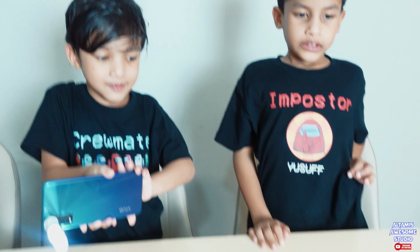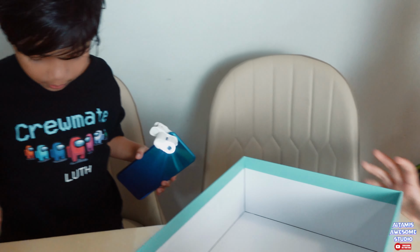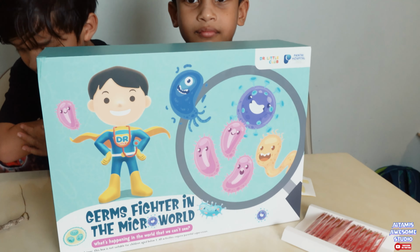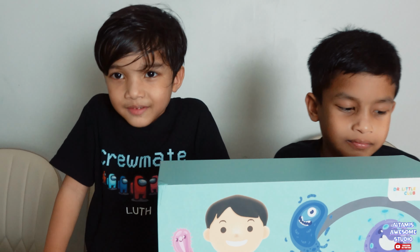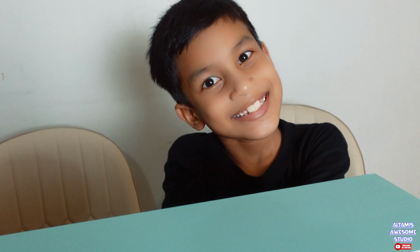The next one. What do you think about this experiment, germ fighter in Taiko. Sorry guys, what do you think about this box, the activity, the tools, the equipment and all? What do you think? Do you like it? Yes, it's fun. Okay. Yes. It's so fun. Is that it? Just that? Do you want to see anything? Yeah. And we can look inside body parts. Okay, good. And that's it.